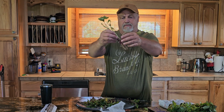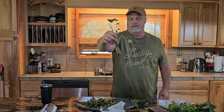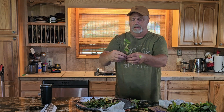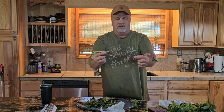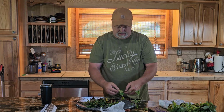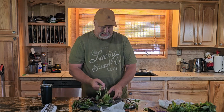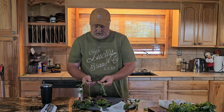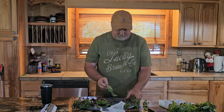I'm just going to randomly pick one, but if you can see the root system hanging down, it looked good. Nice root systems on them. That's pretty good. They're a good healthy plant. I'll tell you what, I'm going to do this on camera so you know that I'm not telling you a tale. But I believe there's way more than 25 here.